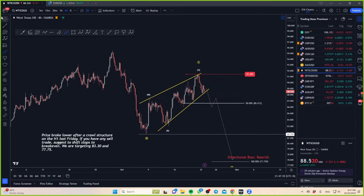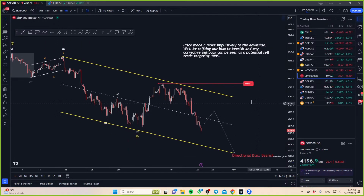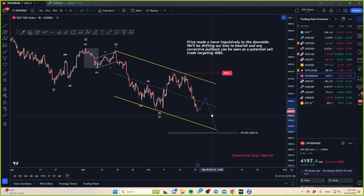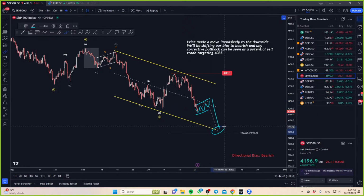Okay, so crude oil is something to note. Equities, I think here we may see a little bit more downside. Not so great for the stock market so far. We get a bounce here, but this drop seems pretty impulsive. That led me to look at it from a perspective that this may develop into a bigger channel. So short-term downside, if you can get any kind of corrective move this week, we are expecting one more push to the bottom of the channel around 4085 for S&P.